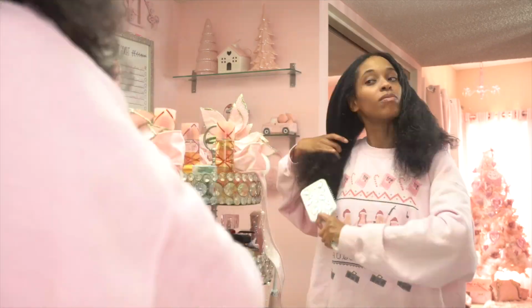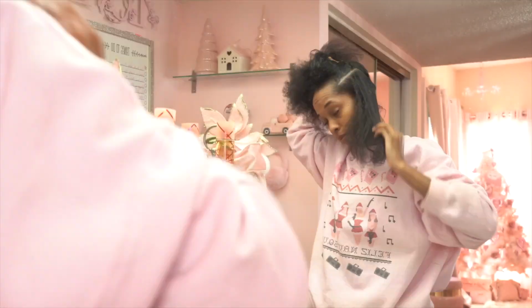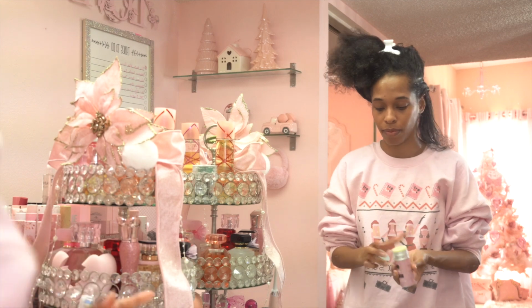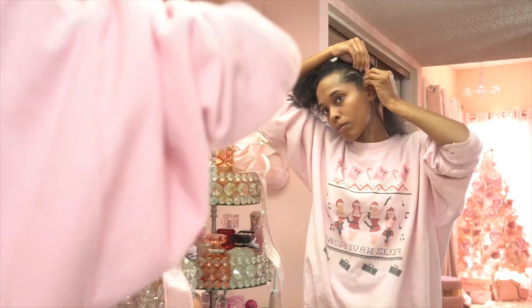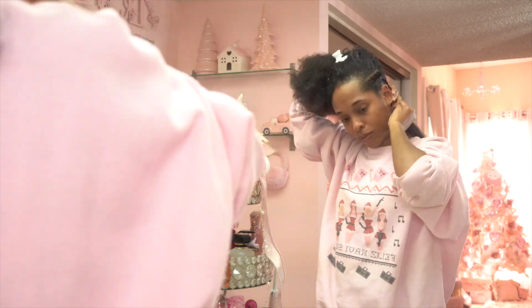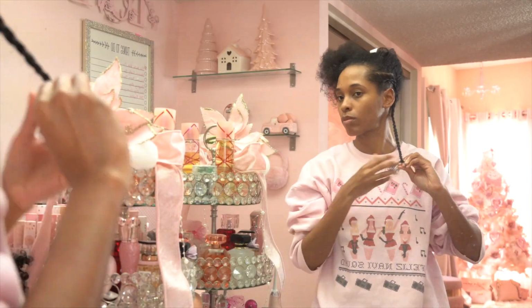Now that my hair is completely dry, I'm just going to part it down the center and section it into 6 braids. I'm going to use this hair wax stick that I got off of Amazon. I'll be sure to link it in my Amazon storefront, but I just use this to hold down the baby hairs while I braid the hair down into place.